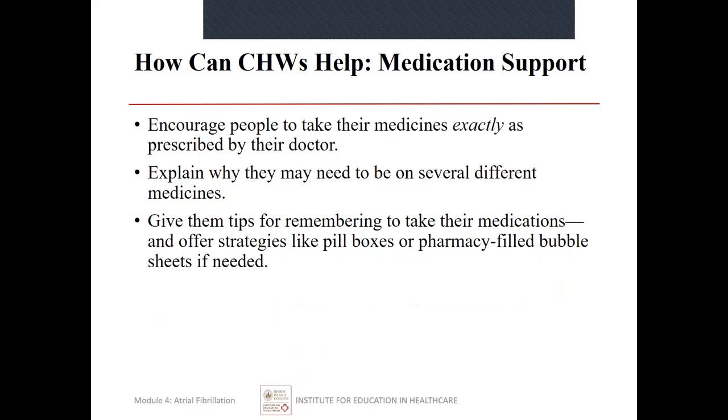Community health workers can also help people with AFib by helping them take their medication correctly. You can encourage people to take their medicines exactly as prescribed by their doctor, explain why they may need to be on several different medicines, and give them tips for remembering to take their medications. You may also need to offer them strategies like pill boxes or pharmacy-filled bubble sheets if needed, especially if somebody is taking multiple medicines and they have to be taken at different times of the day. It can become very confusing, particularly for elderly people. So you might help them set up a system like that just to help make it simpler for them.